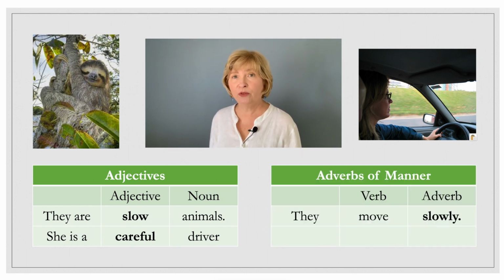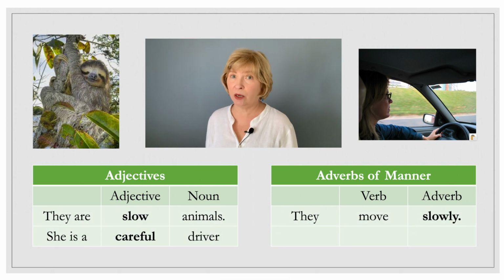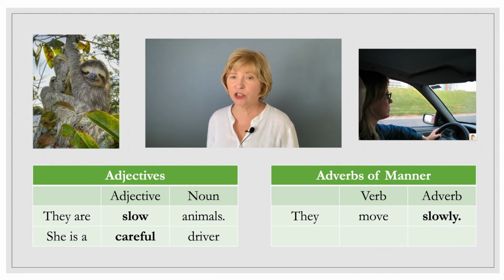We could say, "They move slowly." The answer to the question, how do they move? They move slowly. If you look back at the first sentence, you'll see that if this is the answer to a question, the question is going to be different. They are slow animals. The question might be, what do you know about sloths? Or what kind of animals are sloths? They're slow animals. The focus is on the sloths, in this case, they. So slow describes the animals. In this sentence, "they move slowly" would answer a question more like, how do they move? They move slowly. So slowly is describing an action, how they move. The other sentence can be changed to, "She drives carefully." How does she drive? She drives carefully.